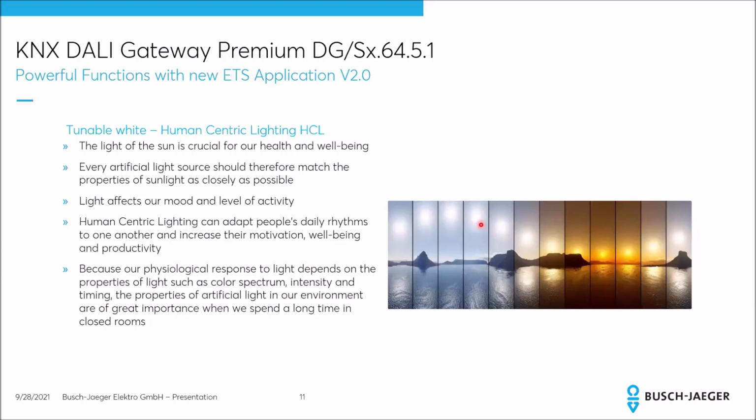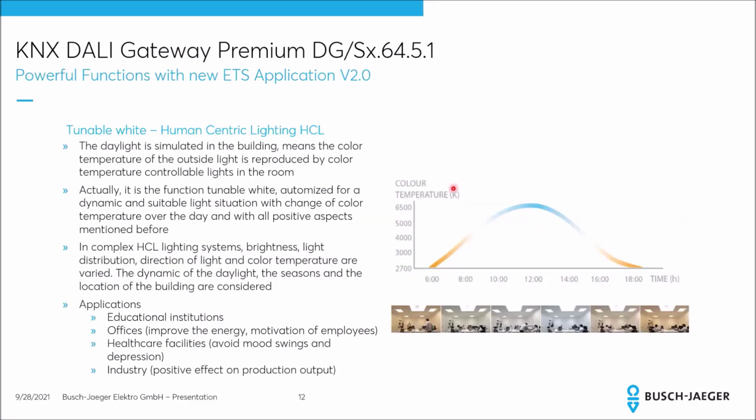By using this HCL principle, we can simulate, for example, exactly the sun outside a building in a room, as we'll see on the next slide. We use the dim to warm function, the driver and the lamp. And by using the DALI gateway, we simulate the daylight outside the building in our room. So in the morning, we have warm light of about 3,000 Kelvin, and in the afternoon up to 6,000 Kelvin. So for the human being, it is inside the room like he's really outside and gets the different color temperature from the sun. Of course, this is a very easy way to do it.